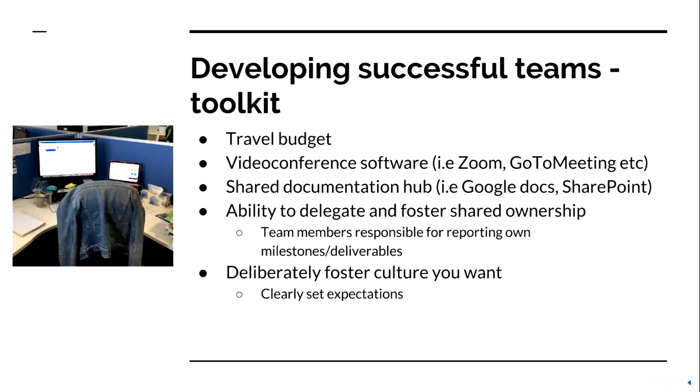Over to Sarah. Yeah, so that's a summary of the framework and some of the key things to think about at the start, when you're developing your team.